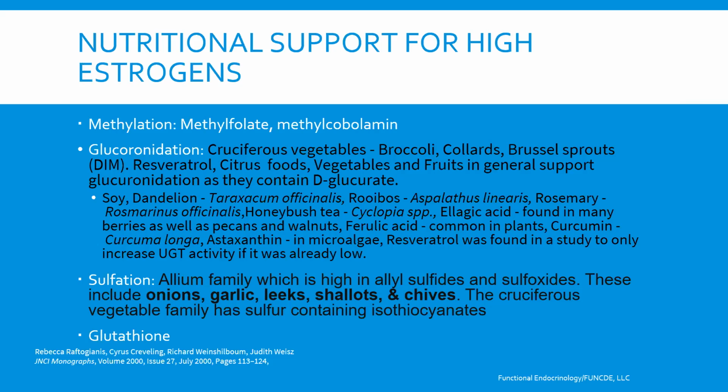your guts work well, plus this DIM, which is diindolylmethane. It comes from broccoli, but to have enough of that for a day, you would actually have to eat 3 or 4 pounds. So frequently it's easier to just take it as a supplement. Then resveratrol, citrus fruits, different vegetables and fruits in general. And maybe you can take calcium D-glucarate separately.